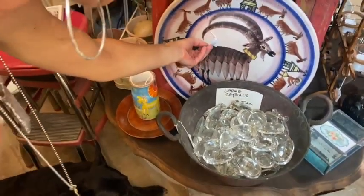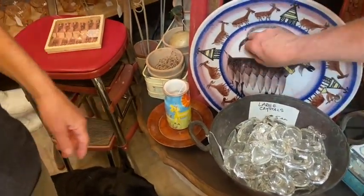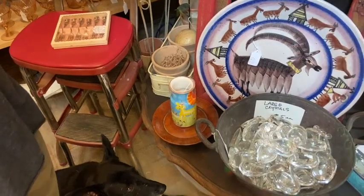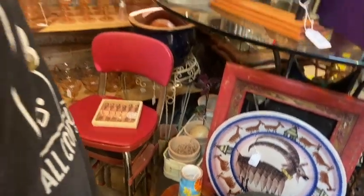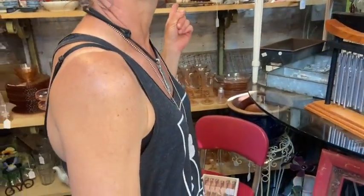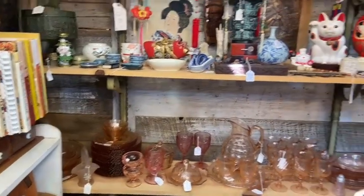What is this, Harold? It is handcrafted, and it is a goat plate. So if you have goats, you would want that. And it is signed, and it was made in Italy. Oh, okay. Then we go over to the pink glass. Wow. I didn't notice you did all that. When did you do that? Today? Yesterday.